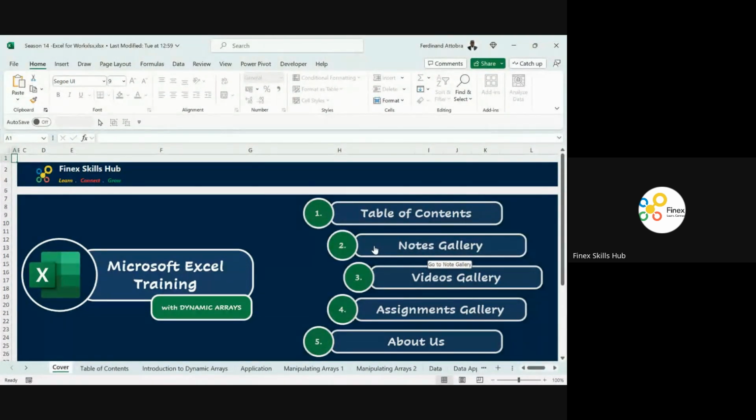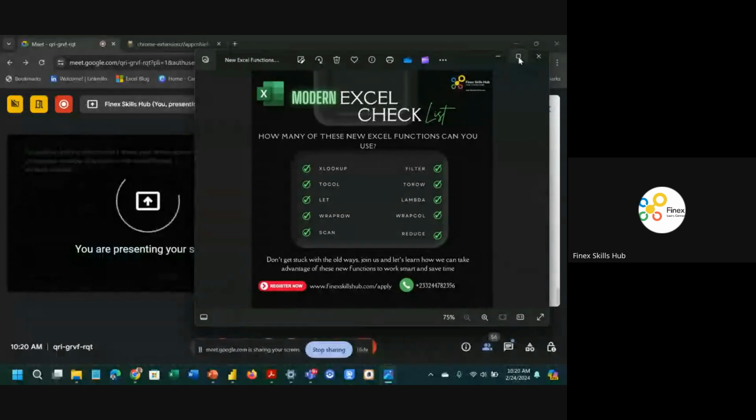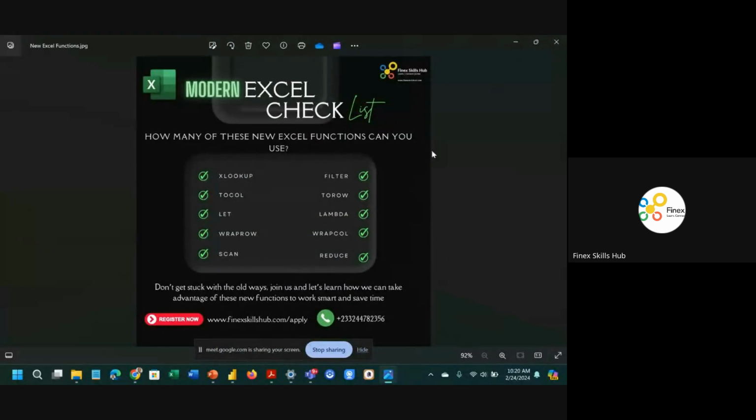So as I said, whether you are a new learner, a continuing student, or an advanced Excel user, you will have something to learn this season, right? I recall that I shared this poster on the functions that you can identify, right? So this is the poster that was shared. Now, at least some of these are now coming in. So after this season, you should learn how to use X lookup, filter, to call, to row, let, lambda, wrap row, wrap call, and how to use scan and reduce, right?